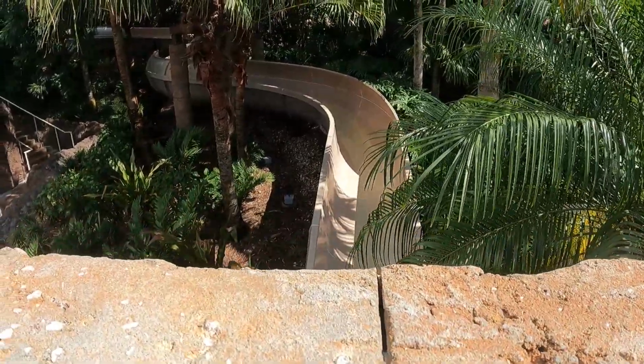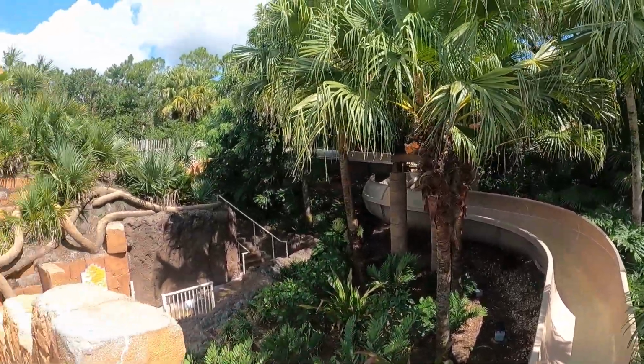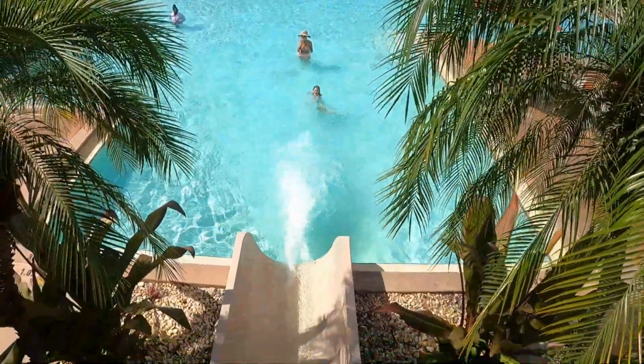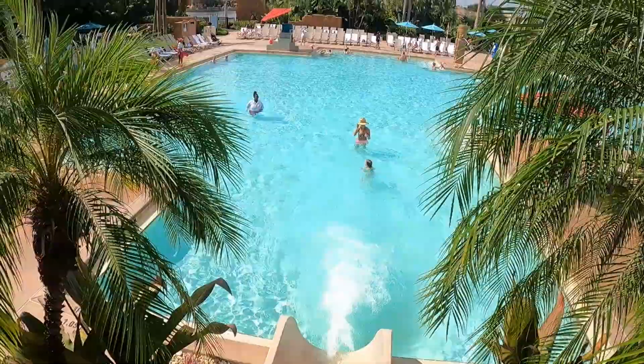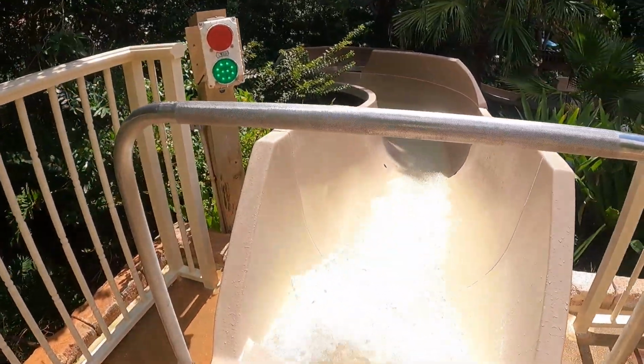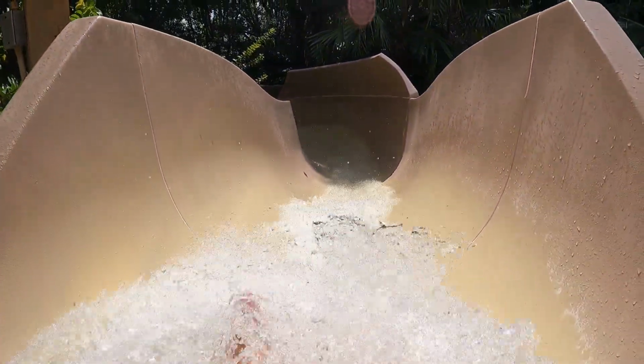Up on the bridge right above the Jaguar Slide, which is where we're headed, and the top is over there, and it leads into these spots where you get out right here. There's actually no line for the Jaguar Slide, so we're gonna get right on. We've got the green light. Let's go. And that feels really nice right now. Here we go.